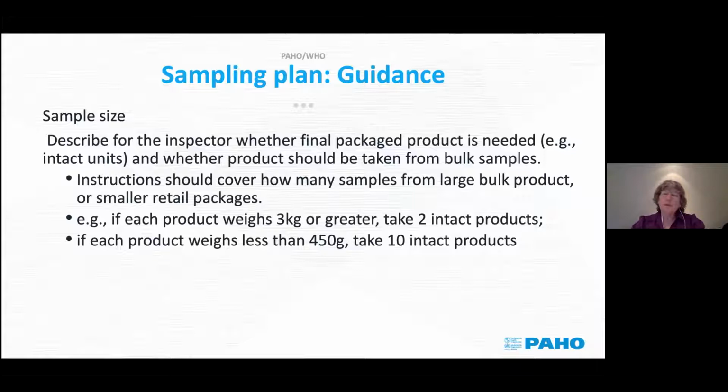One of the problems that you run into is if you have a large prepackaged bulk product, 3, 4, 5, 6, 10 kilograms, it starts to get very expensive to pick up samples. If you have to take 5, 10 kilograms intact products. So you must be very clear on what you're sampling, how many samples, whether you must have an intact sample or whether you can take a portion thereof.